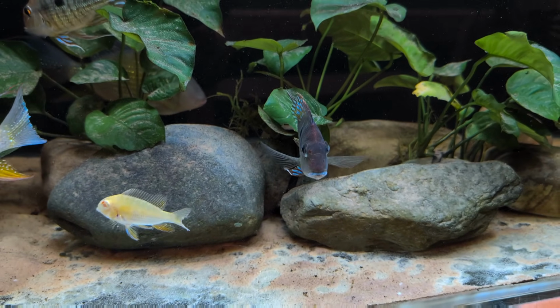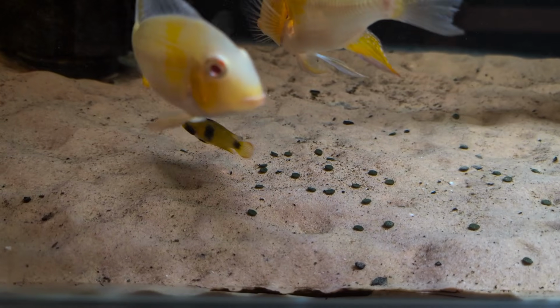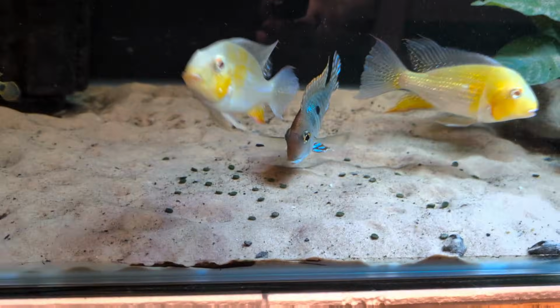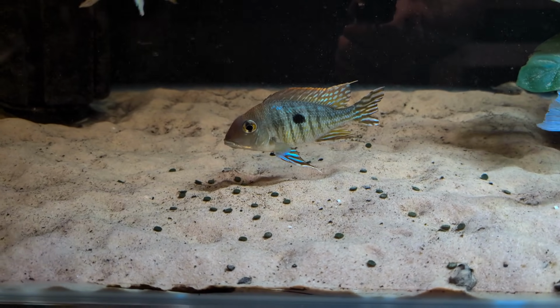They're not too bad tonight, to be honest with you. These little apistos are going to struggle with those chips though, because they're only little. There's the female, there's the male there. So they will probably pick up on the bits though.